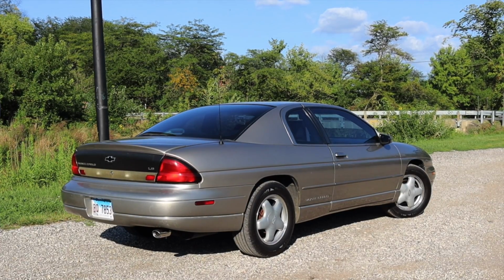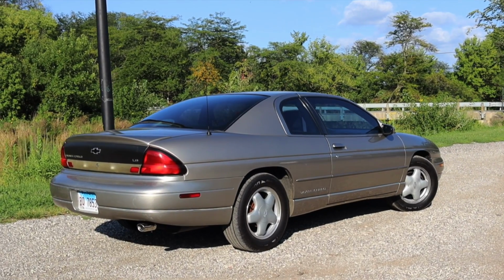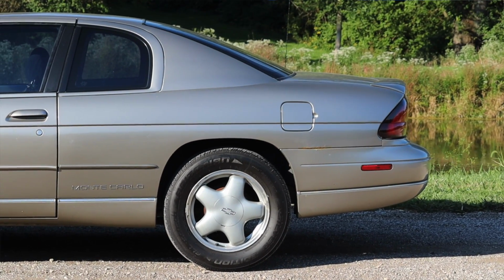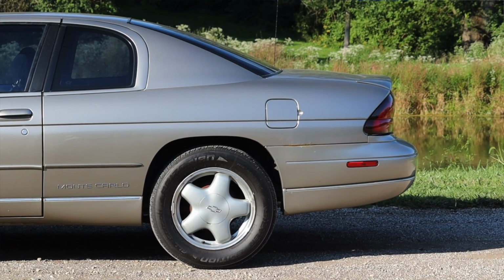Now, I am super excited to be driving this Monte Carlo for a couple of reasons. First of all, this car was just a part of normal life 2.5 decades ago, and because of that, clean examples are hard to come by because they got used and thrown away. Well, this is a fairly clean example, and I'm excited to share that with you today. But the second reason is a little strange, and I'll share it with you at the end of the video.